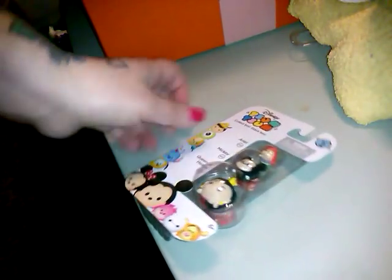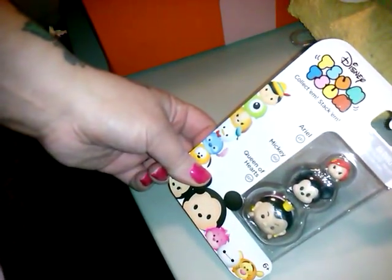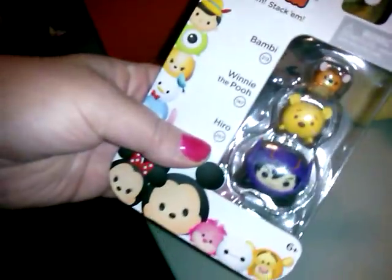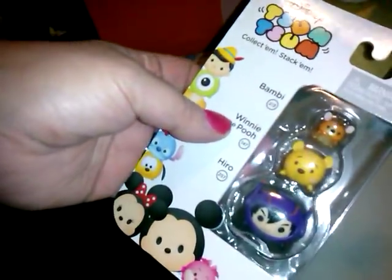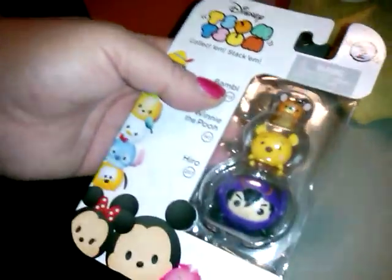I have a few of these, but my son has a checklist. I just gave him like 6 packs every day. And he collects most of the Avengers series of them. But for $1 for Tsum Tsums, even if you're going to gift them, I mean, there were maybe 5 choices. So then I got the Hero, the Winnie the Pooh, which I don't really care for. I'll probably give that to a friend of mine that likes Winnie the Pooh. And Bambi. So like I said, those were $1 a piece in their Series 2.